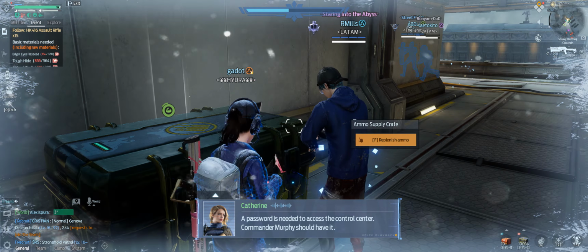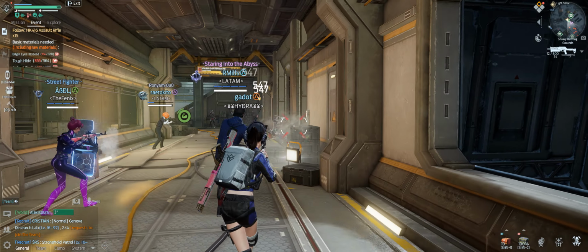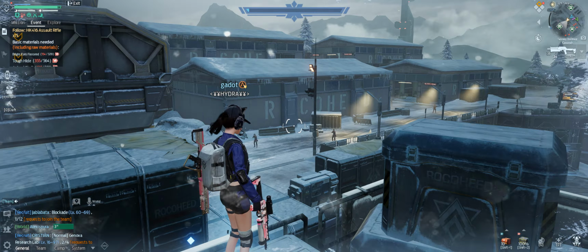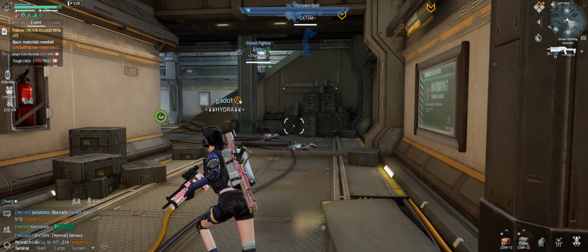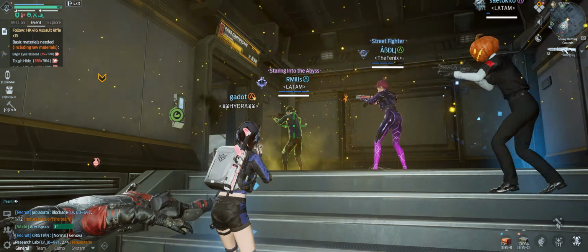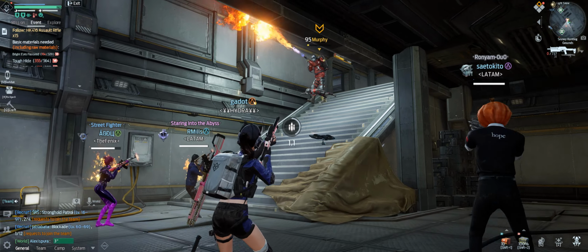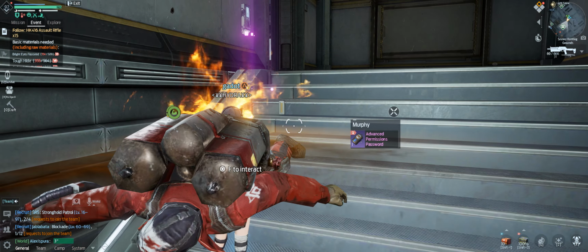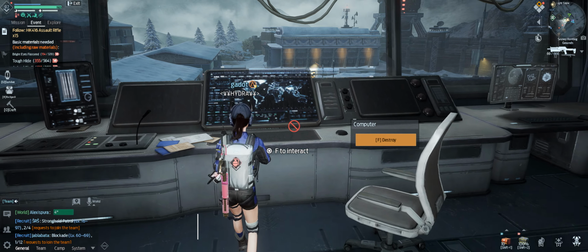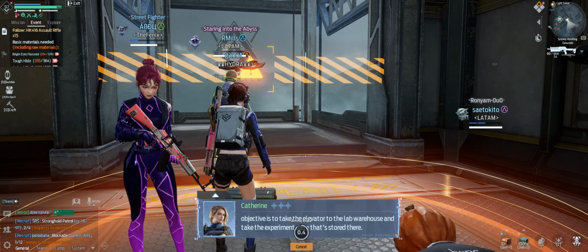Center. Commander Murphy should have it. Nicely done. The troops outside are a mess. Your next objective is to take the elevator to the lab warehouse and take the experiment data that's stored there.